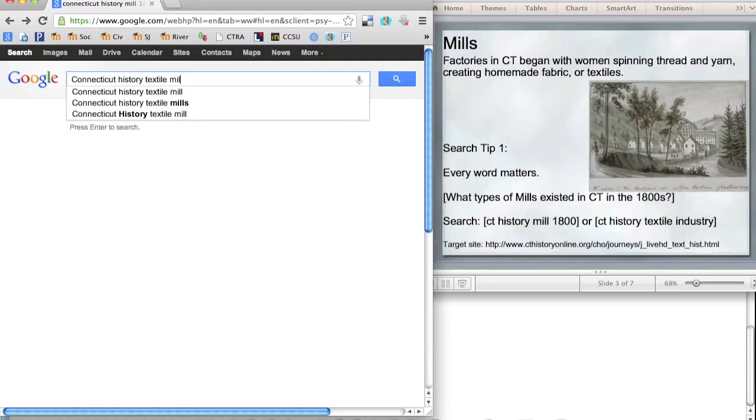Oh, I didn't want mill. I'm actually going to change mill. I want to change that to industry. I'm going to change that to industry, and we're going to see what comes up here.